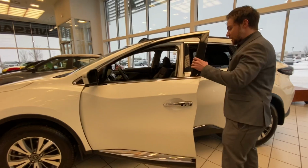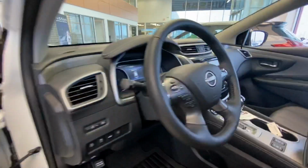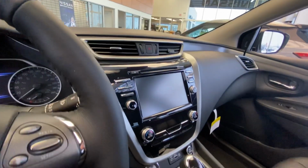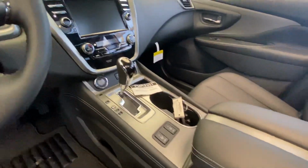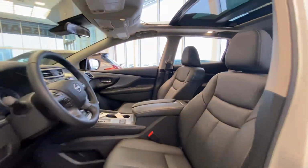Go inside here, keyless entry, tons of leather, tons of luxury in here. Big infotainment system with another one in between the gauge cluster. We got a giant moonroof in here. We got really everything you need for a luxury SUV.